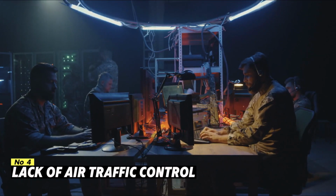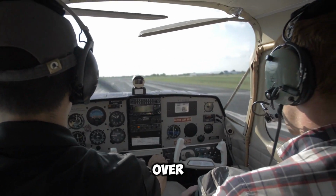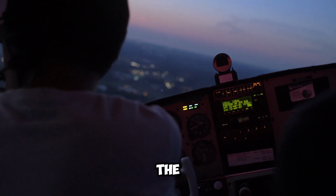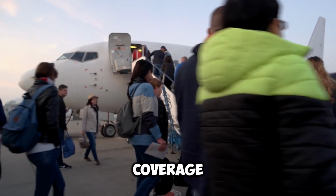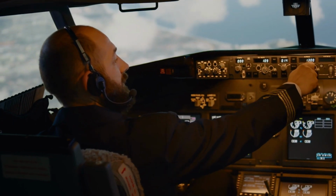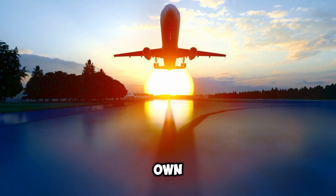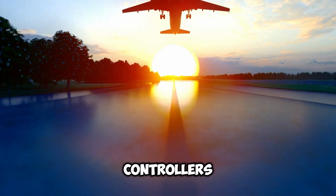Number 4. Lack of air traffic control. In many places, especially over isolated areas like the Grand Canyon, air traffic control systems were severely antiquated at the time of the incident and lacked contemporary equipment like radar coverage. Because the area where this accident happened was designated as uncontrolled airspace, pilots had to keep a visual distance from other aircraft on their own without the aid of ground-based radar systems or air traffic controllers.